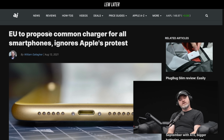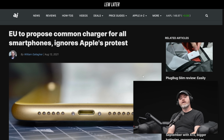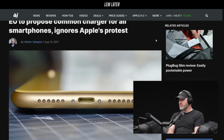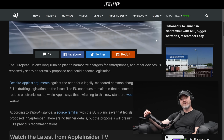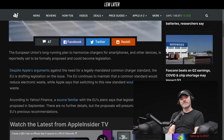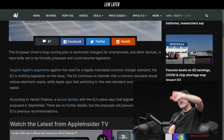Good job. All right, we got some news today to kick it off. How about one port to rule them all? One charge format for every phone that's out there. This is the current European Union proposal, a common charger for all smartphones, ignoring Apple's protest. Well, Apple obviously is the standout as far as alternative charge formats are concerned. Now, there's been rumors of a portless iPhone, so they can just skip right past that USB Type-C standard.